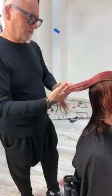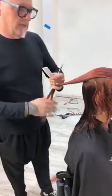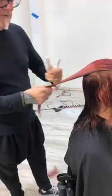So I'm going to show you one of the most difficult parts of this haircut. You're really going to have to make sure that the client knows what you're doing. This is the biggest step of all. And thank you very much for coming. That'll be about $12,000.